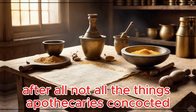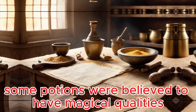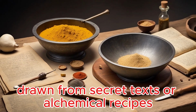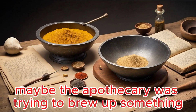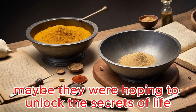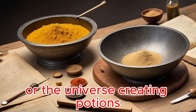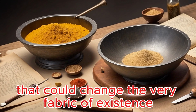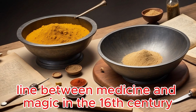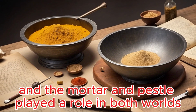After all, not all the things apothecaries concocted were just herbal medicines. Some potions were believed to have magical qualities drawn from secret texts or alchemical recipes. Maybe the apothecary was trying to brew up something more than just a remedy. Maybe they were hoping to unlock the secrets of life or the universe, creating potions that could change the very fabric of existence. To be fair, there was a fine line between medicine and magic in the 16th century, and the mortar and pestle played a role in both worlds.